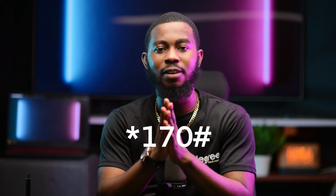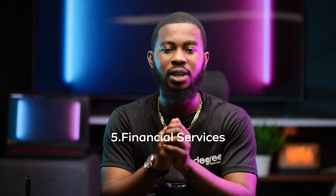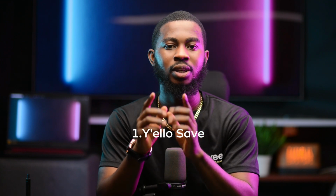And this is very easy to do. You just dial *170#. Then you go to financial services, which is number 5. Then you go to number 2, savings. You are going to see Yello Save as number 1. Then you select number 1. Then you follow through and register. Then this is where you are going to get your own plan: the amount they should deduct daily or monthly, but I'm suggesting you use the daily. You get what I'm saying?